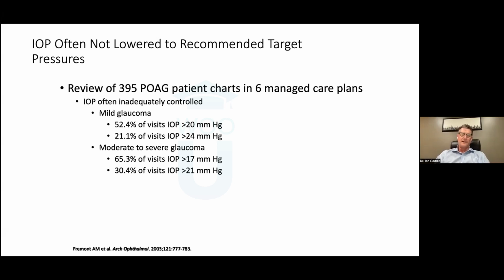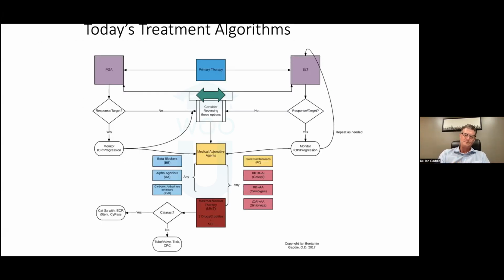But to that point, looking at a study from 6 managed care plans on the West Coast 20 years ago, they found that in mild glaucoma, in over half of the visits, the pressure measured over 20, and in about a quarter of the visits, it was over 24. So these are patients that are being treated, but they're not being treated very well. You think you're doing a great job because you have them on a pressure lowering drug, but when you step back and look at where you started and where you are, you would recognize that you're really not anywhere close to where you need to be. And that's both on the provider and the patient.